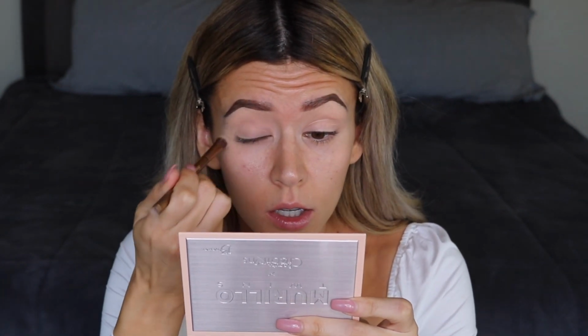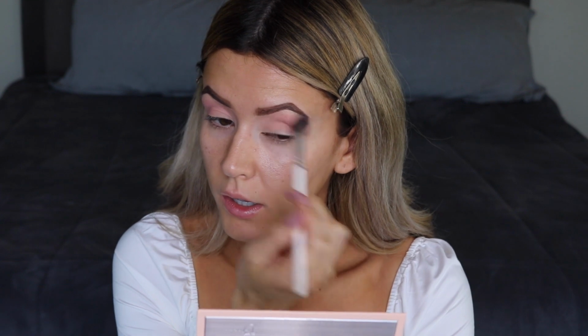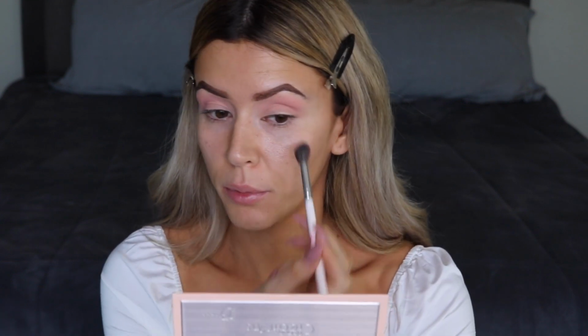I already primed my eyes with my P. Louise base. It is creasing a little bit, my primer, so I just want to blend that out first. This is a really pretty color. I feel like this would be a really pretty blush as well. So far, this is performing really nicely.